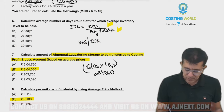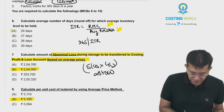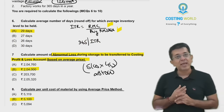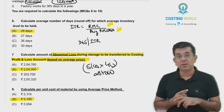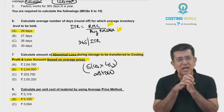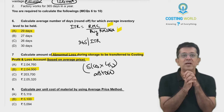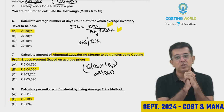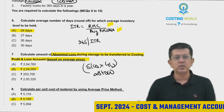So that's it from my side. This is your MCQs from question number 6 to question number 10. Not very difficult, to be honest. But you all should know that funda, that you have to divide by the number of units that you expect to consume. That's it for this. I'll see you all in the next question.